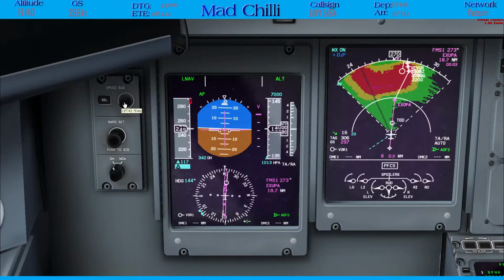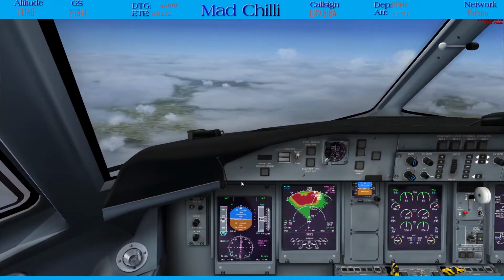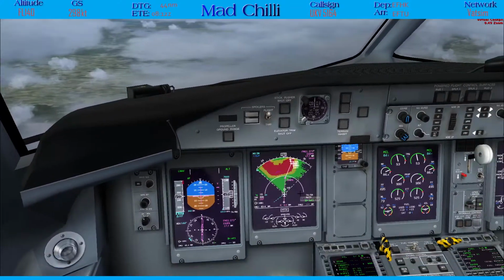And landing speed 107. On the bugs. There we go. Perfect. Perfect. Cool, that should be all good now then.